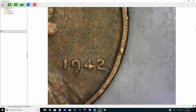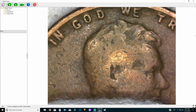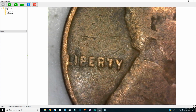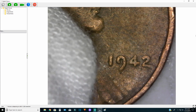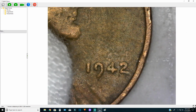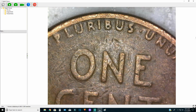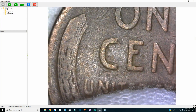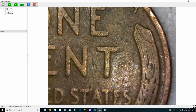1942, getting a little bit older. Kind of got a little bit of a trail coming off of the 2 in the 42 there. Sort of interesting. A little bit too thick to be a die break. Could be something where maybe a chunk of the die had actually chipped out, hence why a lot of people call it a die chip. Interesting die chip though. And there's a little bit of extra material there on the rim, so that whole little area had a bit of a problem. Other than that, it looks exactly like you would expect it to look for a coin from 1942.